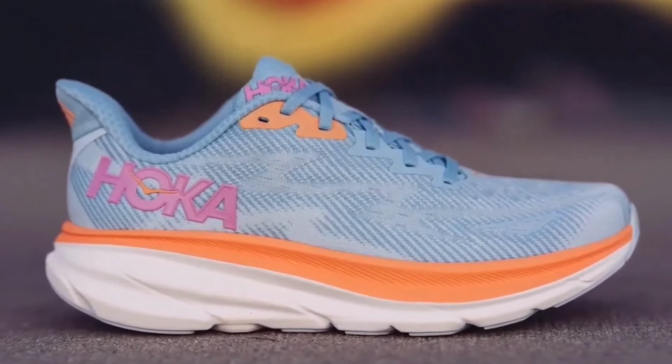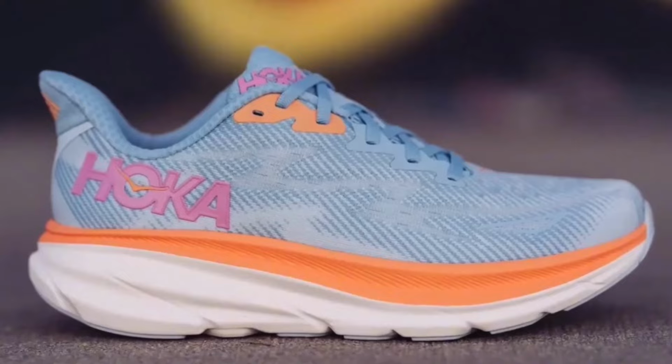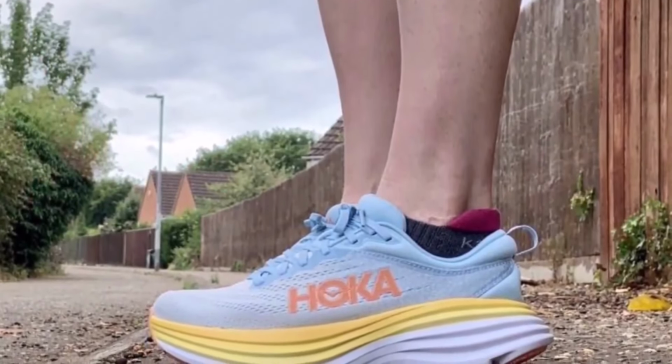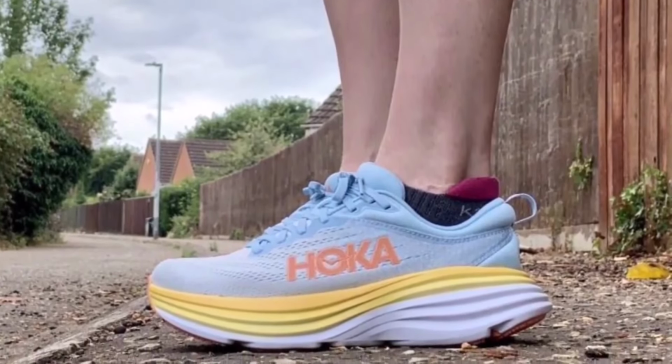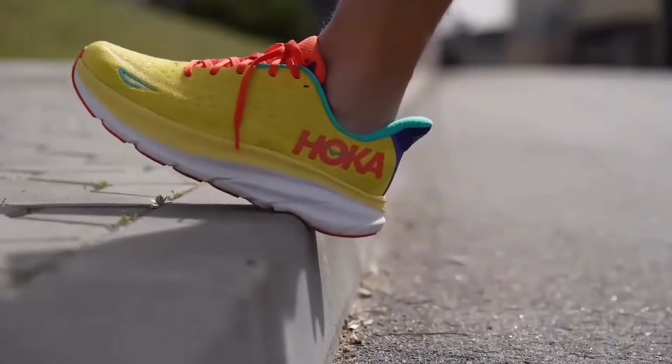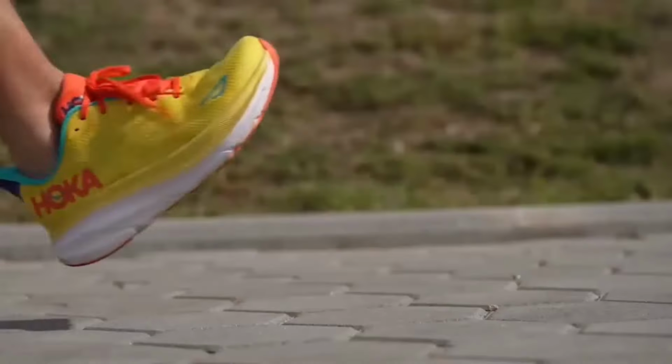Let's start with one of the biggest innovations. A reimagined winged nylon plate made from tough textile polyurethane. It wraps around your foot for extra support, giving you the stability you need on daily runs or long training sessions. Whether you're pounding the pavement or going the distance, this feature helps you stay steady and confident.